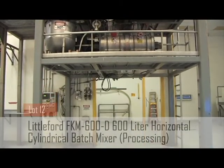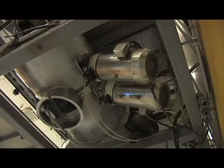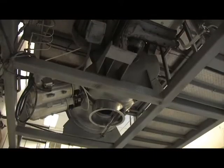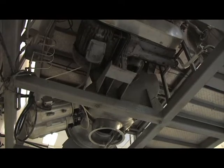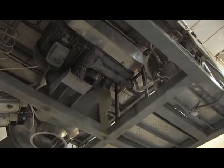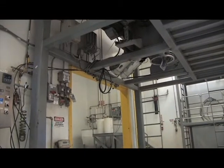The 600L unit comes with a spray pot, which is steam heated, and a spray delivery pump to make granulates, as well as choppers. It can do simple blending, as well as agglomeration. System can be serviced by OEM for both parts and service.